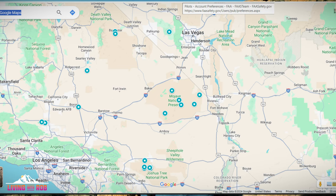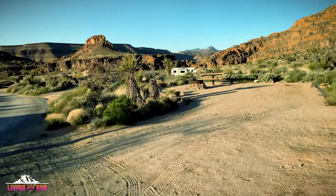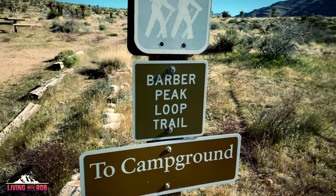The Mojave National Preserve sits between Joshua Tree and Death Valley, smack dab in the middle of I-15 and I-40. This particular campground is on the more easterly side, and there's only one way in right now because the north side of the preserve, the roads have been washed out because of all the rain.